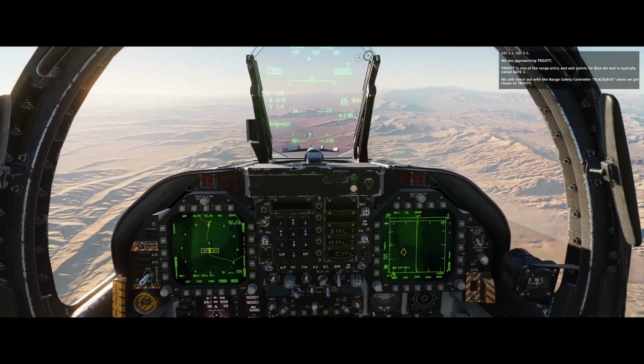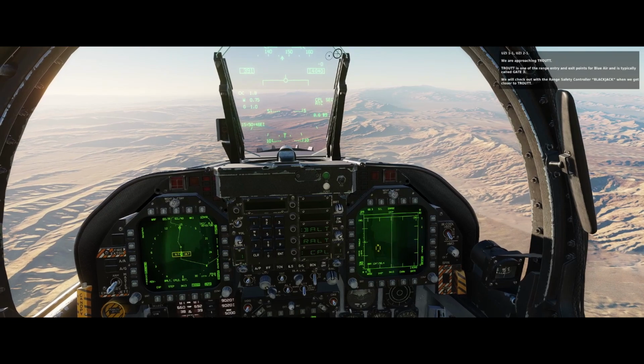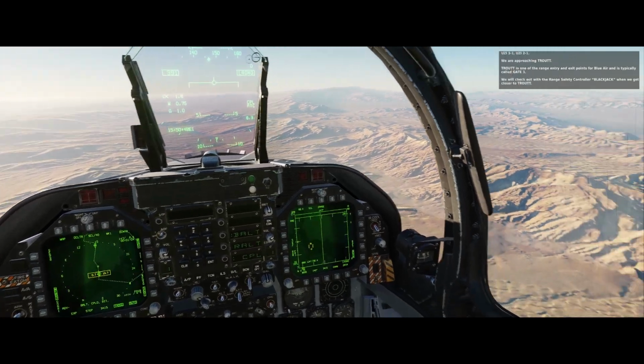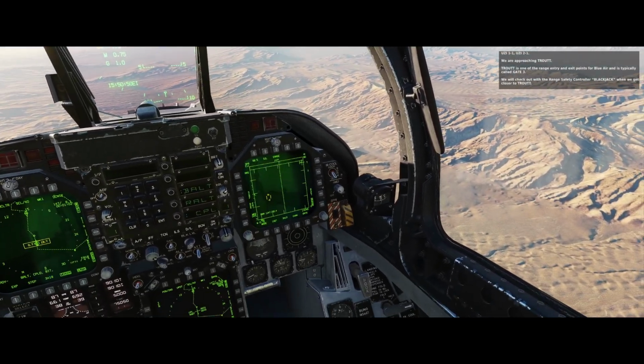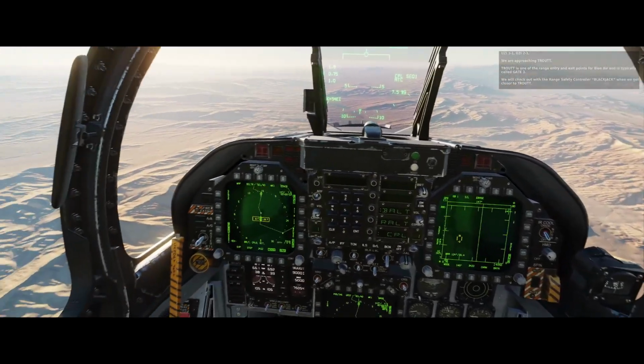Uzi 1-1, Uzi 2-1. We are approaching Trout. Trout is one of the range entry and exit points for Blue Air and is typically called Gate 3. We will check out with the range safety controller Blackjack when we get closer to Trout.